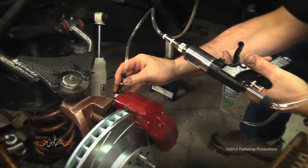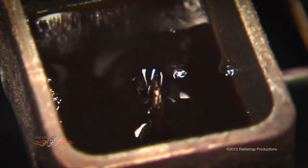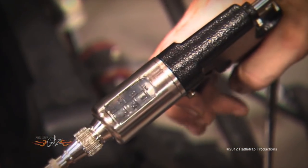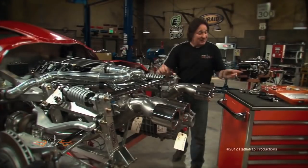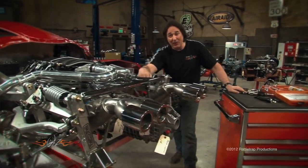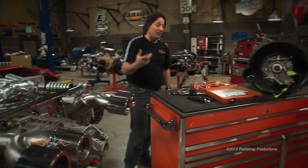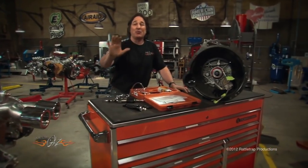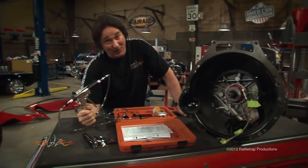Now, this uses reverse bleed technology, which pushes the air from the slave cylinder up into the master cylinder, the direction that the air wants to go, instead of sucking it back down the other direction. This allows one person to bleed brakes or a clutch in just a few minutes. If you have a truck, a car, a motorcycle, a snowmobile, anything with brakes or a hydraulic clutch, you need one of these tools, or at least somebody to borrow one from.